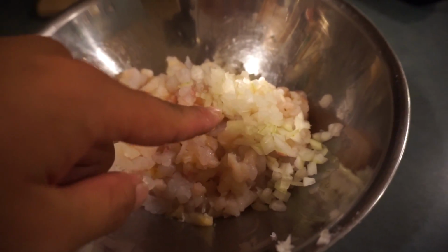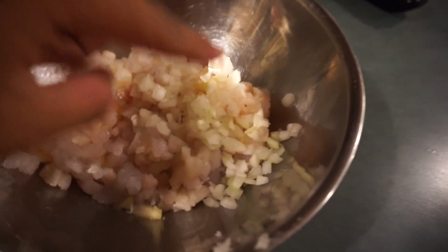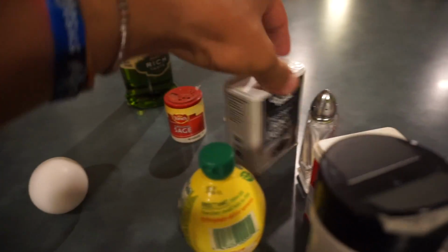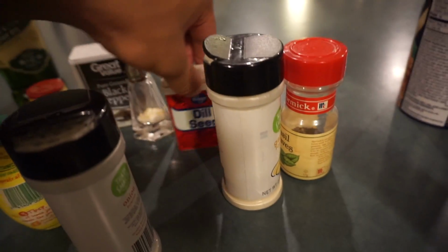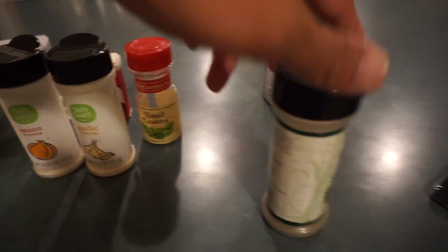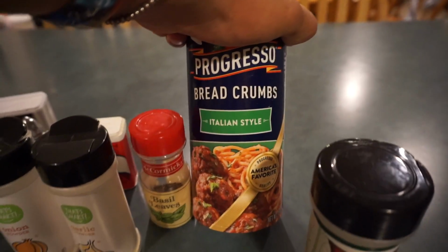So I got all the fish chopped up. Now we're gonna add the ingredients. We got the cut up fish, and I did chop up some onions. I don't know how much onion I put in there, but you guys can kind of guess. Olive oil, 1 egg, some ground sage, some pepper, some salt, some dill seed, some onion powder, garlic powder, basil leaves and Italian seasoning, and some lemon juice. And lastly, we got some breadcrumbs here.